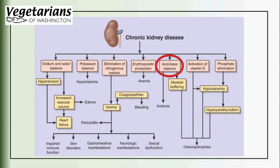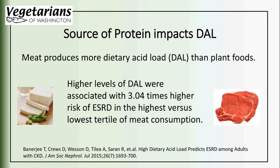Let's consider the impact of proteins on your body's daily acid load. Meat produces a greater dietary acid load than plant foods. Diets in developed societies are largely acid-producing because of the proportionately greater amount of animal source proteins, which are acid-producing, than plant source proteins, which are largely base-producing. Protein derived from animal sources is composed of sulfur-containing amino acids, which, when oxidized, generate sulfate, a non-metabolizable anion that contributes to a higher total acid load.